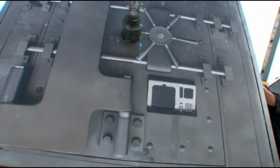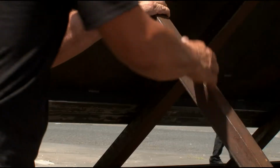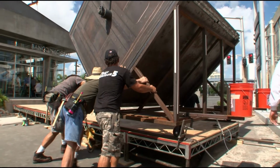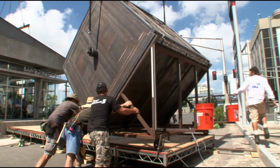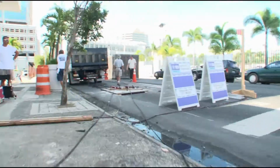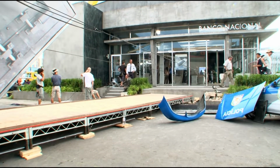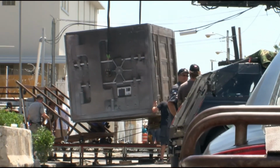I built a special vault for this scene. It has an axle running through the middle of it. A vault will be mounted on a carriage at a 45-degree angle for run-up. On action, the tow truck is going to tow the two ropes that are pulling it, and it'll get up to speed on a run-up track and finally crash through the windows, at which point we'll trip it and it'll start to tumble on its own.